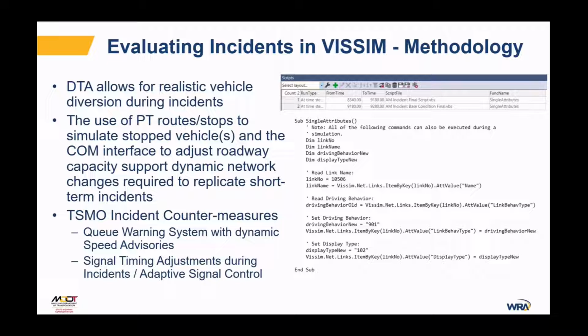And with the COM interface, we were able to use event-based scripting, shown on the right, where we would employ a script that would change a driving behavior during the incident to reflect reduced capacity. So the driving behavior would be more conservative and it would serve as a capacity reduction factor. This would be active only during the incident. After the incident is over, the driving behavior reverts back to its original form.